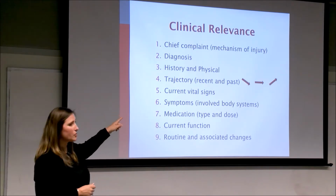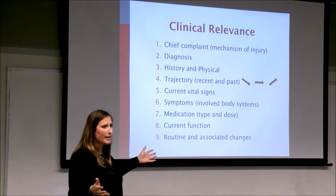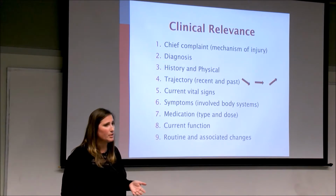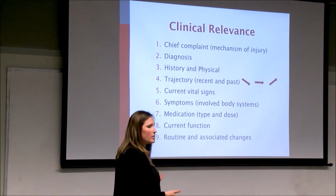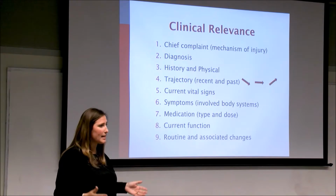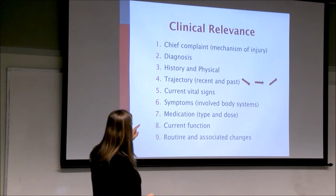So diagnosis, history and physical is important, and this is basically everything health-wise that's happened to you in your life. We do H&Ps on people when they come into the office. We ask them about their health history. Did you have chickenpox when you were a child? Okay, that's part of the history. What surgeries have you had? And then we do a physical assessment, head to toe. Get out the stethoscope, look in the eyes, look in the ears, do movement, all of that.